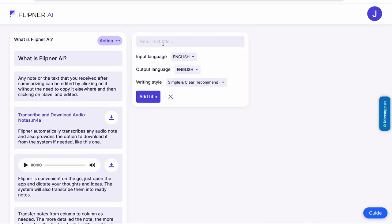To get started, click Add Title, name the column, and choose the input and output language. You have 30 to choose from. You can set up a writing style too. Flipner AI offers more than 10 styles and tones of voice.